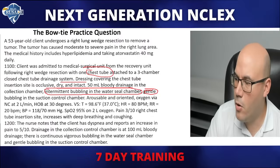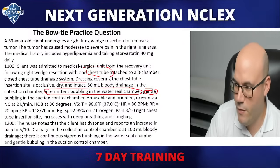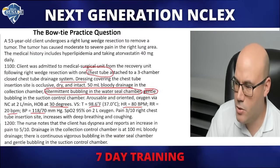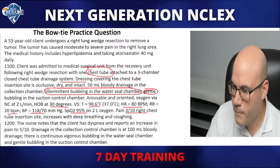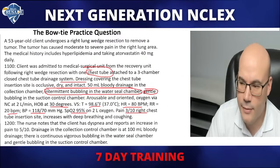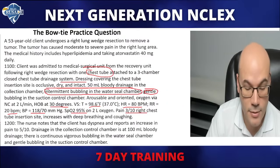Patient is arousable, oriented, receiving oxygen via nasal cannula. Head is elevated. The temperature is normal. Heart rate is normal. Respiratory rate on the high range, but normal. BP is normal. O2 saturation is normal. Not too bad for the pain, 3 out of 10. It increases with deep breathing and coughing, that is expected. Now here comes the change.